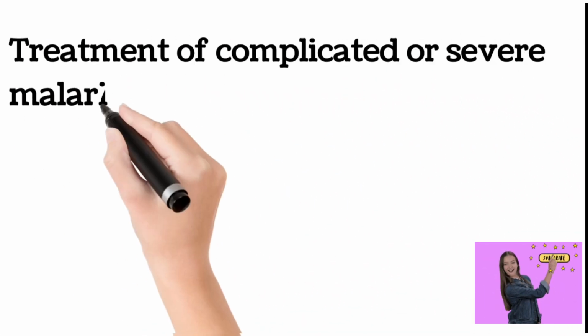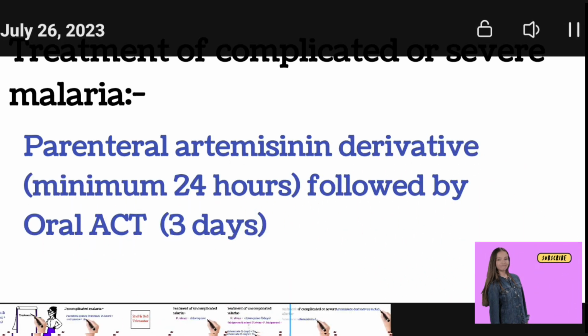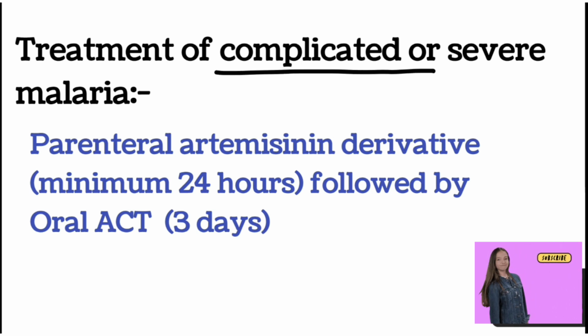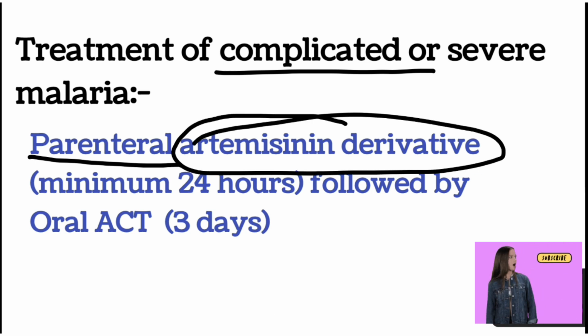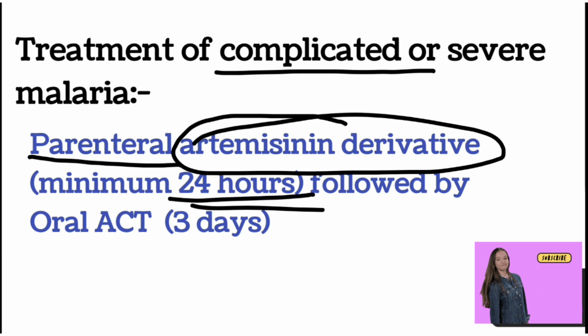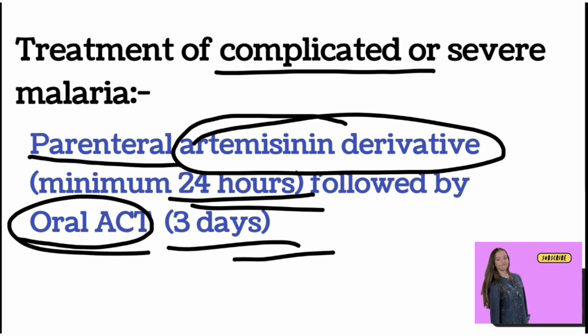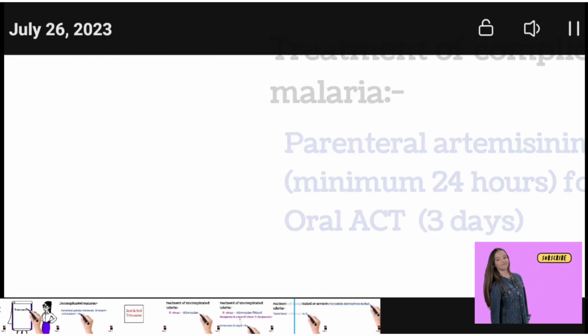Now we are going to study treatment of complicated or severe malaria. In complicated malaria, we use parenteral artemisinin derivatives for 24 hours, and after that we mainly use oral ACT for 3 days. Artemisinin derivatives include artesunate, artemether and arteether.